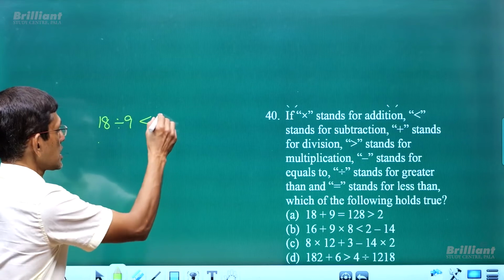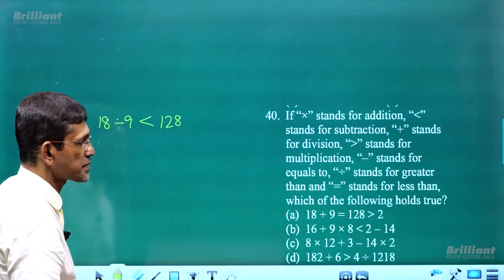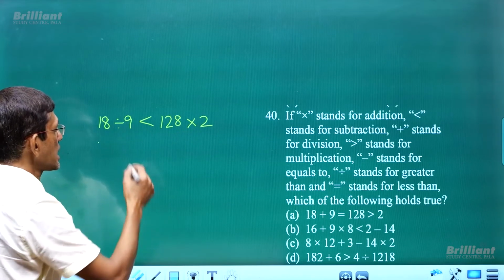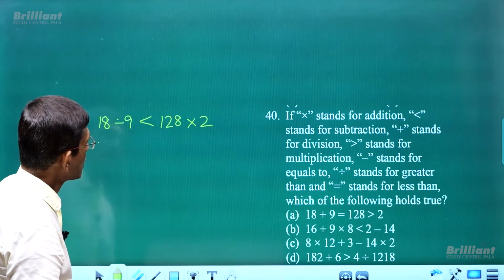And 128 and then greater than. So, greater than stands for what? Multiplication. So 128 into 2. So ultimately what you get? 18 divided by 9, so that's 9. 9 less than 128 into 2.